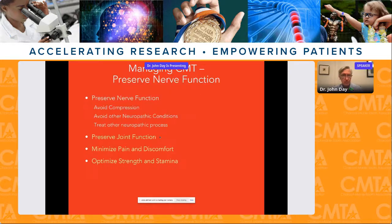So preserving nerve function. What do we need to do to preserve nerve function? Well, we need to prevent additional damage. So ultimately, we'll come up with a treatment for CMT that's going to get to that underlying genetic cause. But in the interim, we have to keep those nerves as pristine as possible by avoiding any additional damage. And that's really, really important, because having CMT not only causes damage to the nerve fibers themselves, but it predisposes to additional damage.